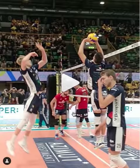Too often you see the setters and the middles side by side. And the middle blocker is sometimes either side by side or in front of the setter. And that is a very difficult quick ball to set. It's difficult for the middle blockers to see and to be open to the setter, and it's really difficult for the setters to thread the needle on that.